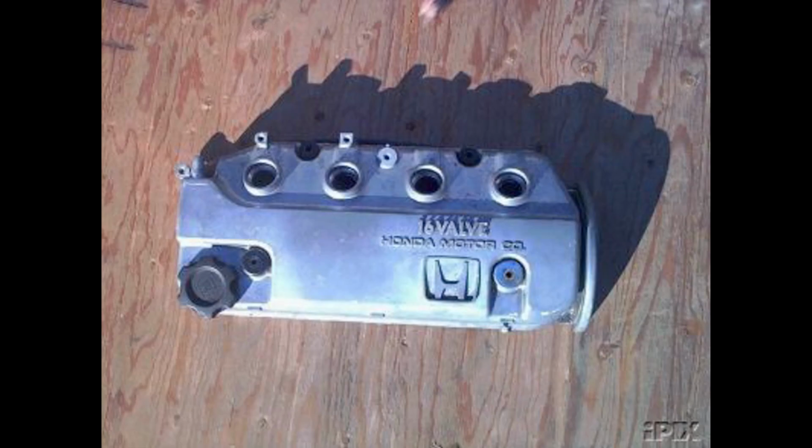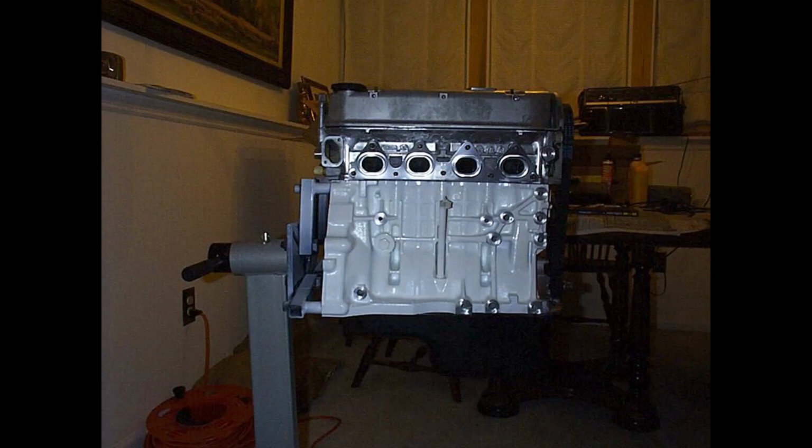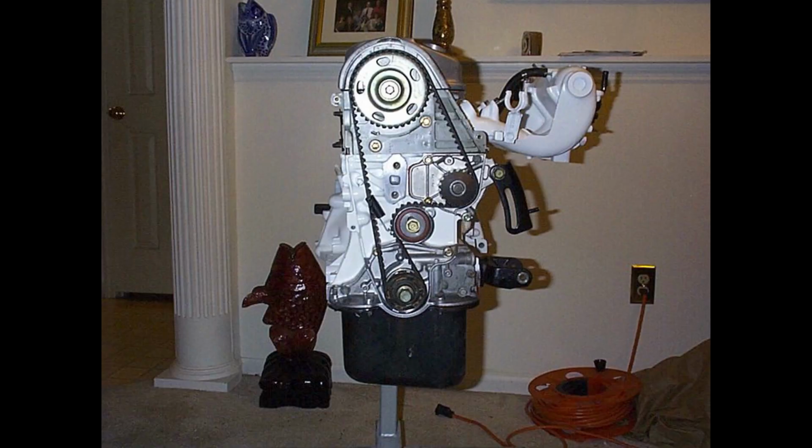I began trying my hand at polishing aluminum. I wet sanded it in my kitchen sink to 800 grit. I began assembling the block in my dining room. Yes, my dining room. Nothing says welcome home like an engine stand next to the dining room table.